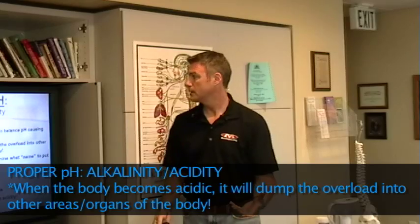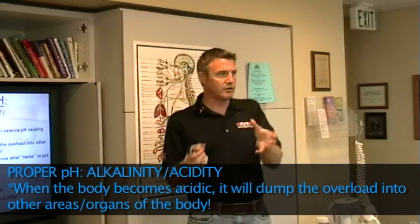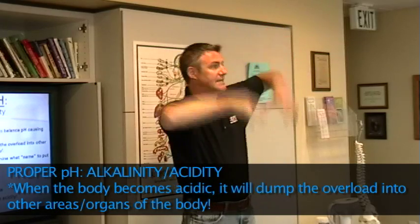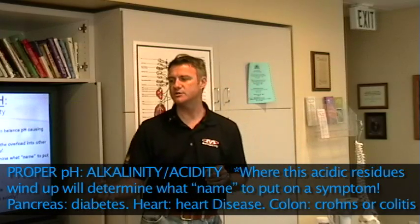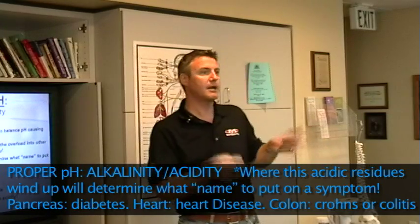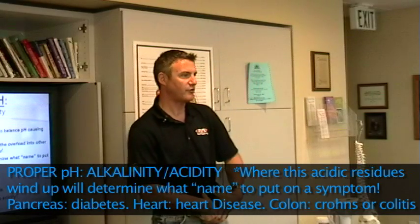Okay? When the body becomes acidic, it'll dump the overload into other areas and organs. It takes this circulating acidity in the bloodstream, and it has to get it out of the bloodstream, so it starts accumulating in different organs. So where the acidic residues end up determines the name you put on the symptom. If it ends up in the pancreas, I get pancreatitis. If it ends up in the kidneys, I get nephritis. If it ends up in my colon, I get colitis. You see what I'm saying?